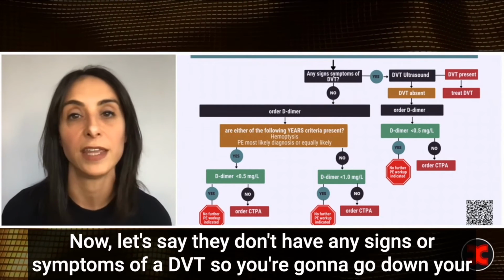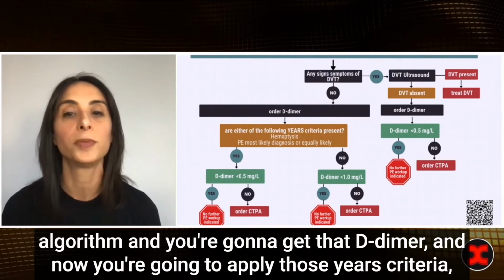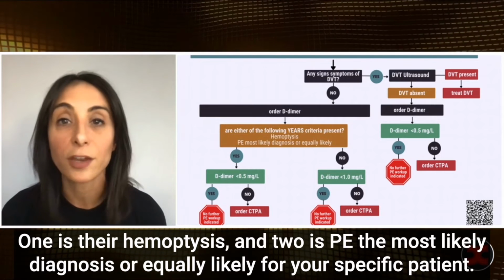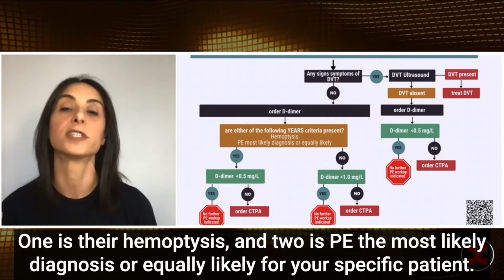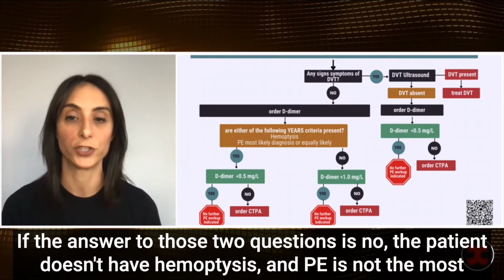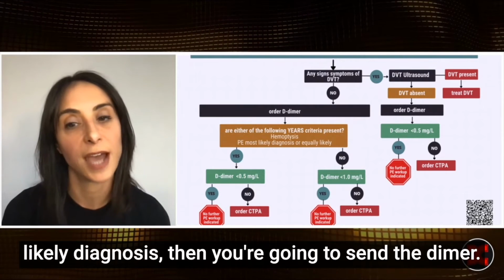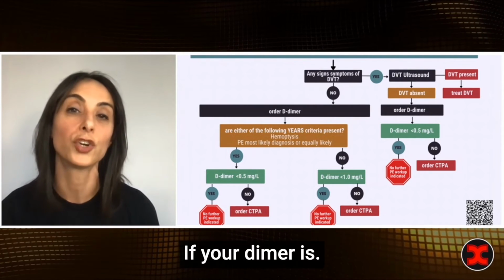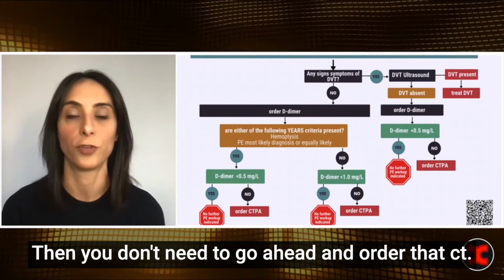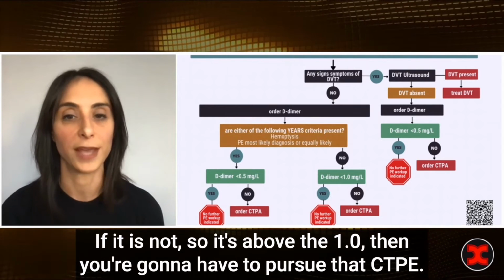Now, let's say they don't have any signs or symptoms of a DVT. So you're going to go down your algorithm and you're going to get that D-dimer. And now you're going to apply those YEARS criteria, the 2 further criteria that's in this algorithm. 1, is there hemoptysis? And 2, is PE the most likely diagnosis or equally likely for your specific patient? If the answer to those 2 questions is no, the patient doesn't have hemoptysis and PE is not the most likely diagnosis, then you're going to send the D-dimer. You're going to look at your D-dimer. If your D-dimer is under 1.0, so under 1,000 essentially, then you're done with your workup. Then you don't need to go ahead and order that CT. If it is not, so it's above the 1.0, then you're going to have to pursue that CTPE.